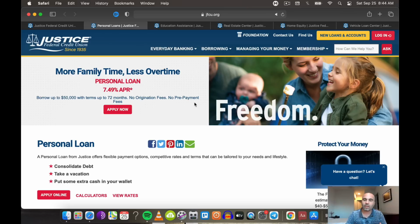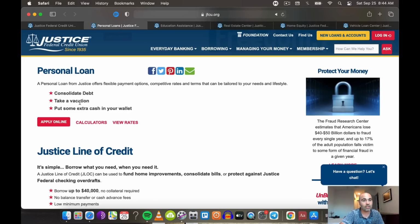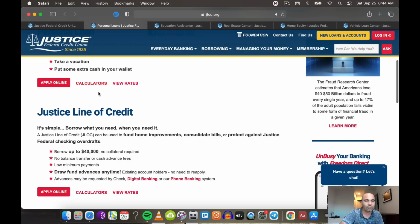So if you pay it off early, you're not penalized. You're not penalized for even opening the loan. You're not having any dumb charges whatsoever. It's literally 50 grand at 6 years. You can use it however you want. Pretty good deal. Consolidate debt, take a vacation, whatever you want. You can view the calculators and try to work out the math if you want, but that's amazing.